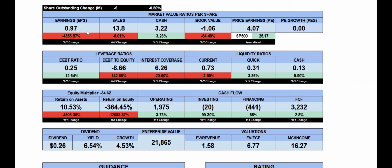Earnings per share for this quarter were 97 cents. Sales per share were down by 6% to $13.80. Cash per share slightly improved by 3% to $3.22. Hewlett Packard has negative shareholder equity, so book value isn't meaningful. Annualized price earnings is only 4.07 compared to the S&P 500 at 25.17.